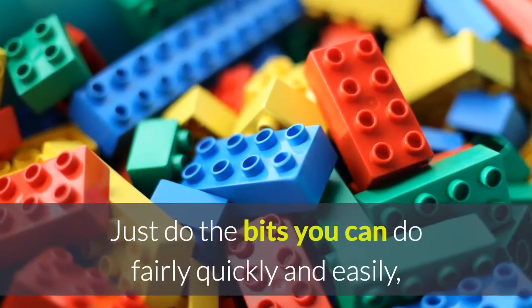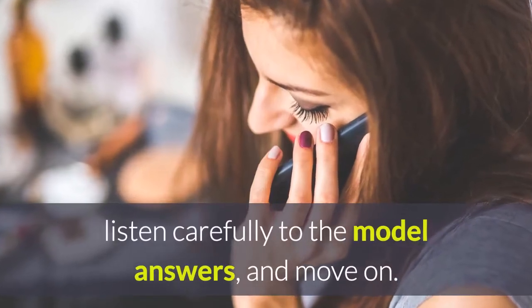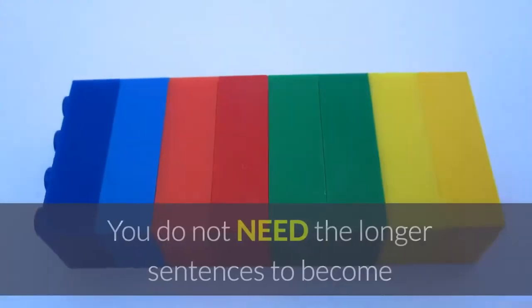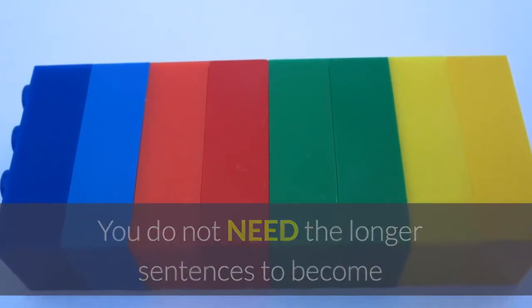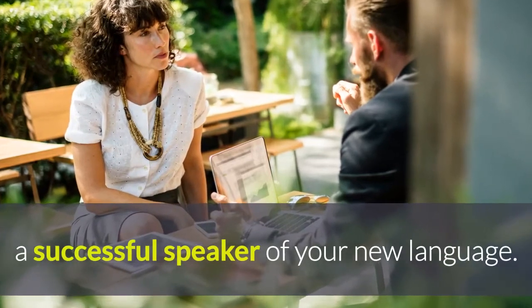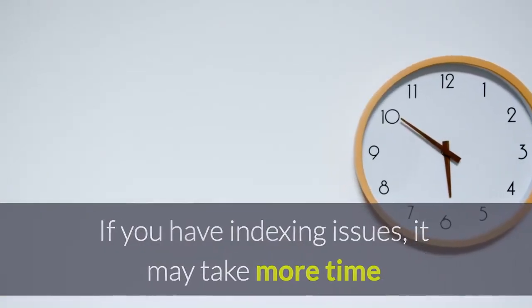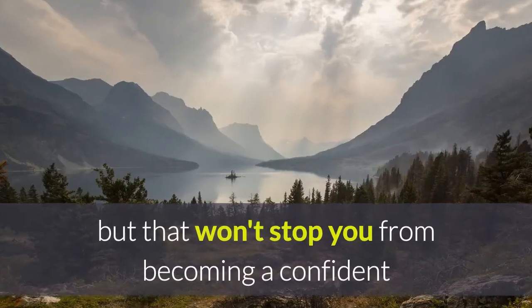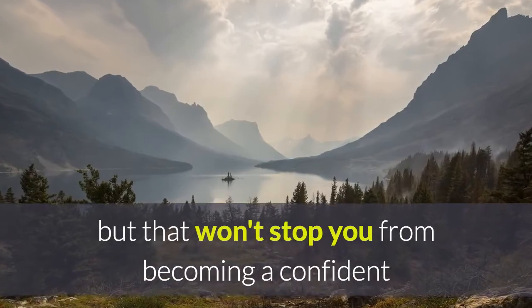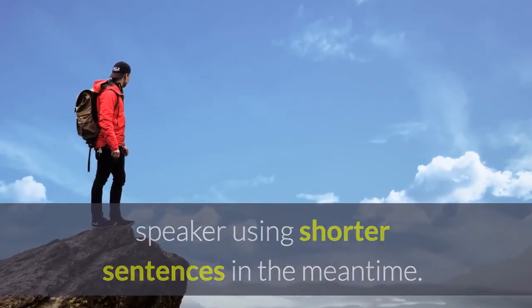Do the bits you can do fairly quickly and easily, listen carefully to the model answers, and move on. You do not need the longer sentences to become a successful speaker of your new language. If you have indexing issues, it may take more time before you can use longer sentences in your new language, but that won't stop you from becoming a confident speaker using shorter sentences in the meantime.